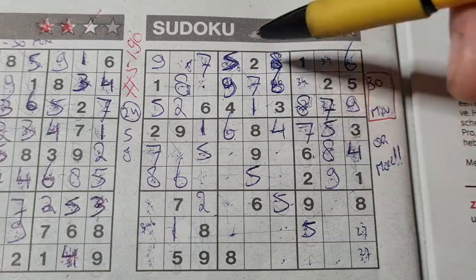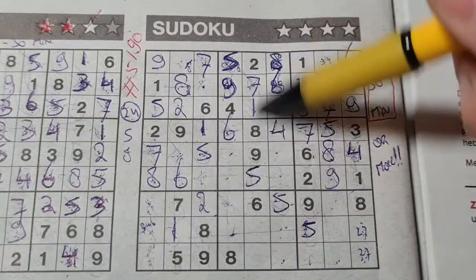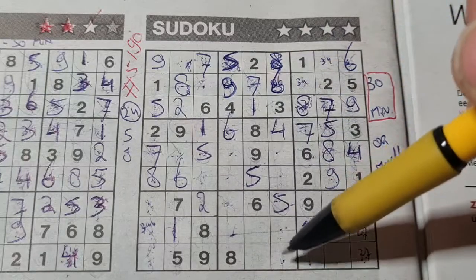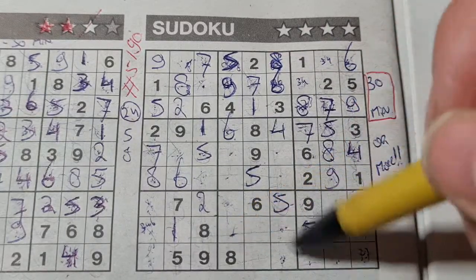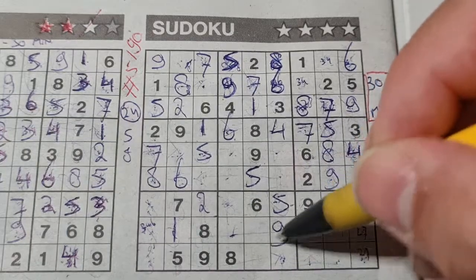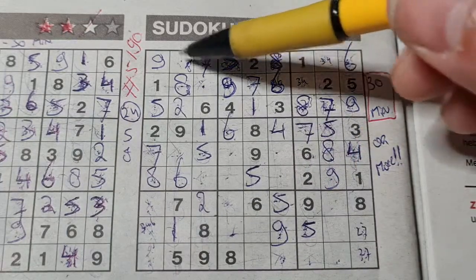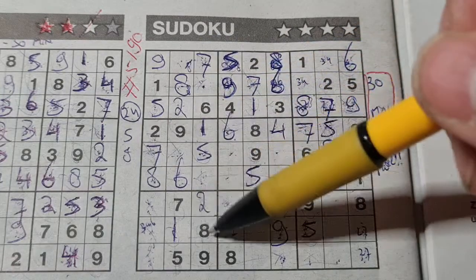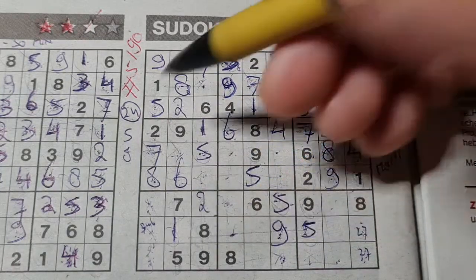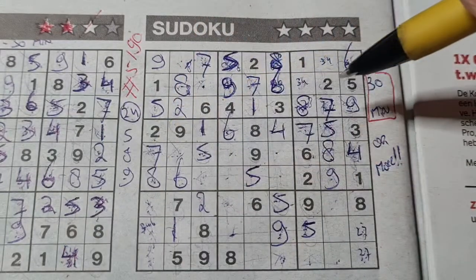The 9 then. 9 in this column, 9 in the middle column. So the column next to it, only 2 places left for the 9 should be here or there. You see here 9 in this last row. So no 9 there, 9 should be there. And all the 9s are used.